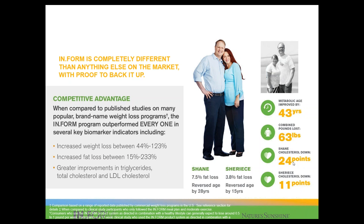Just for Shane, his cholesterol is down 24 points. And then looking at Charisse, her cholesterol is down 11 points. They feel much better. They feel much healthier. They say that they have more energy now.